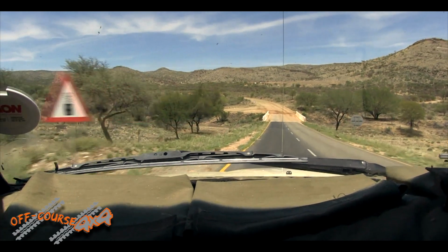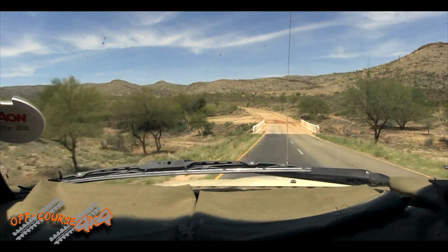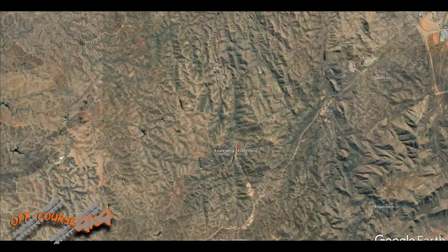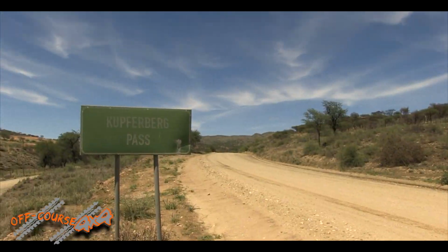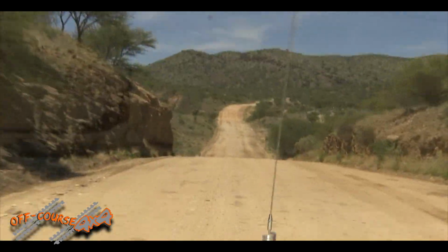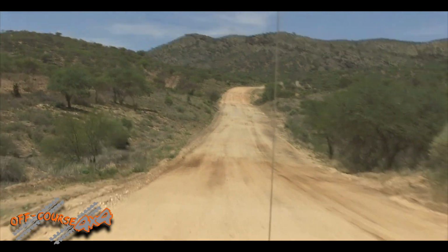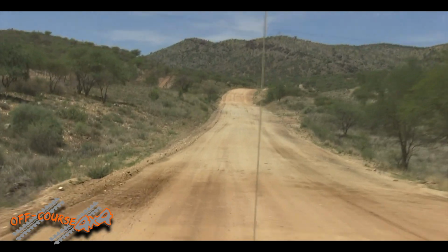This journey starts just outside Windhoek, the Namibian capital. Kupferberg Pass is a high mountain pass at an elevation of 2,050 meters above sea level. It's mostly loose gravel and well traveled by adventure bikers and overlanding rigs.